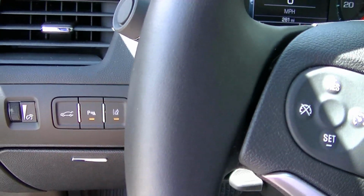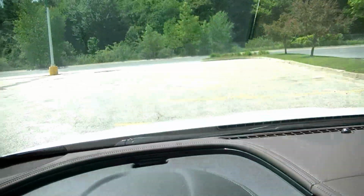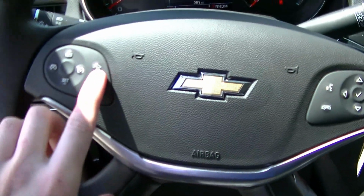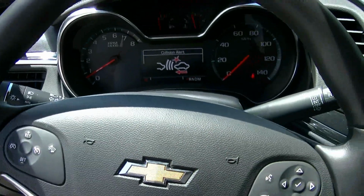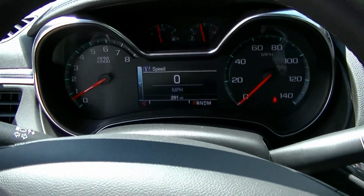Lane departure warnings. There's a camera in the top of the windshield, right inside the mirror here. It can see the white and yellow lines on either side of the road. If you start drifting out of either of them, it starts beeping at you to get back in your lane. This car also has the collision alert, as you can see. If you start getting too close to a car as you're driving on the road, it will also beep you to slow down and back off a little bit.